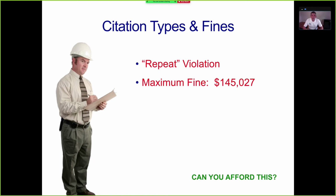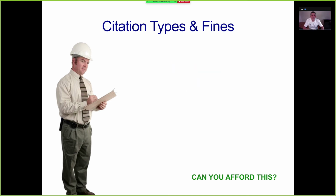So again, more motivation not to ever get that initial citation, because once that happens, now you're at risk for repeats in the future, which are very common.